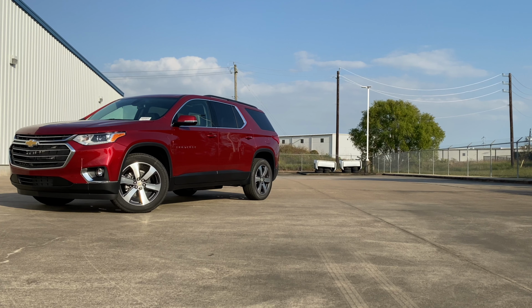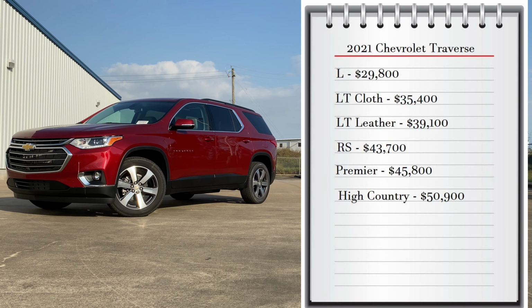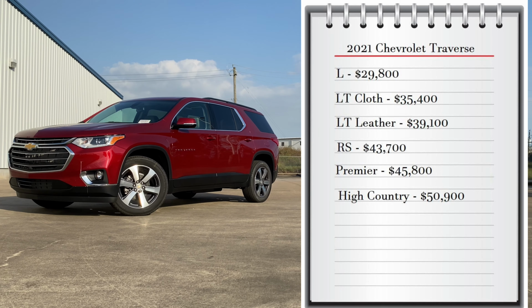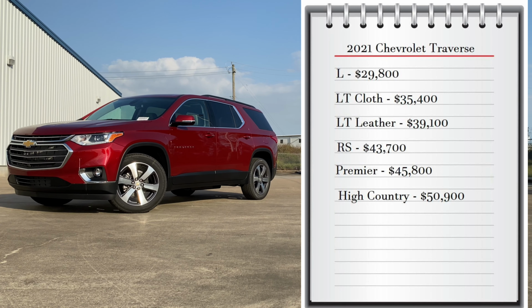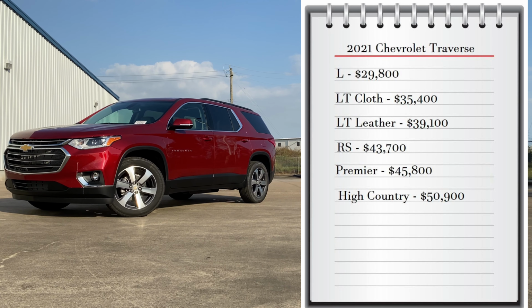So first, let's start with pricing. The Chevrolet Traverse comes with six available trims you can choose from. The base model L starts at $29,800. And then you have the LT cloth that starts at $35,400. And then you have my tester, the LT leather, that starts at $39,100.